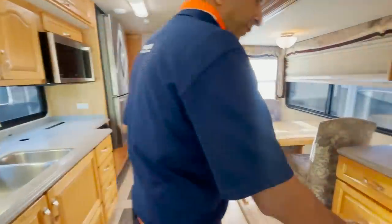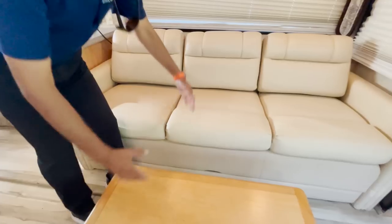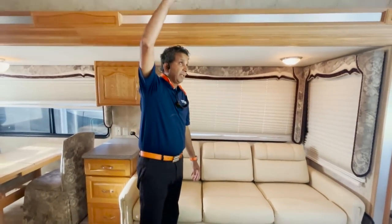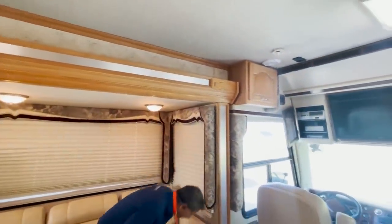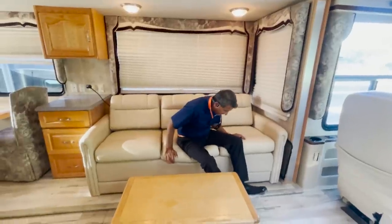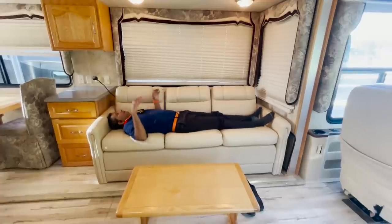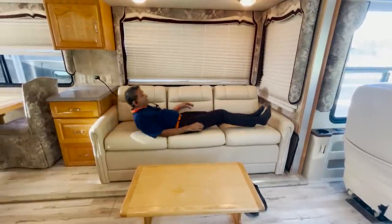But this sofa right here is a jackknife. It'll open up this way. And this coach is tall person friendly. You could be 7 feet tall and want to stretch out there. Even here, look, I'll take my shoes off to demonstrate that when the jackknife is open here, a tall person can sleep in here. Yes, 6 feet. So if you have kids taller than 6 feet, they may have a little trouble.